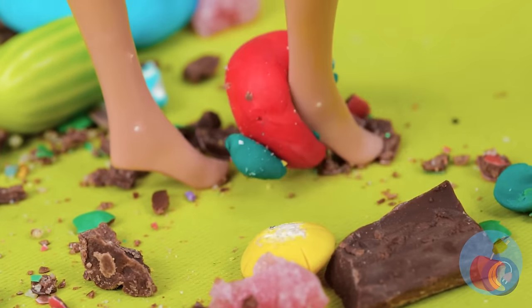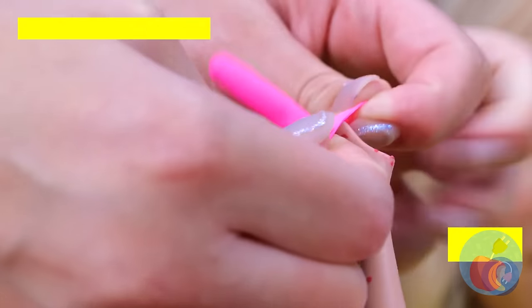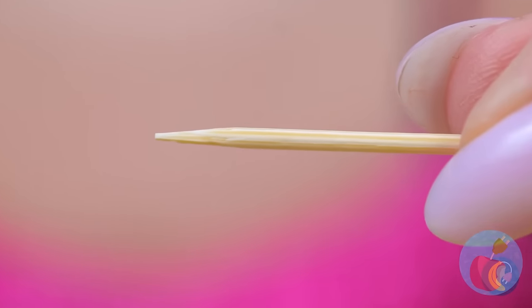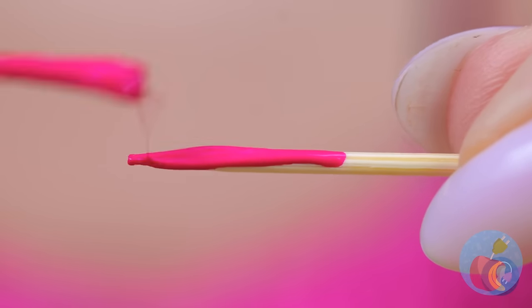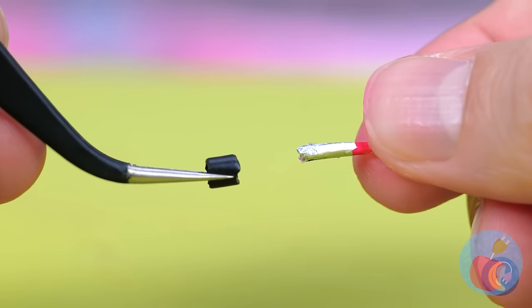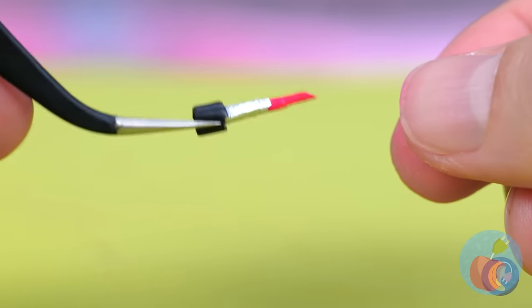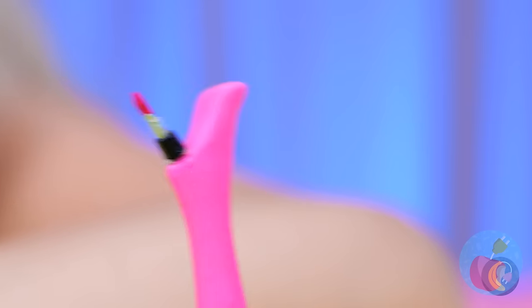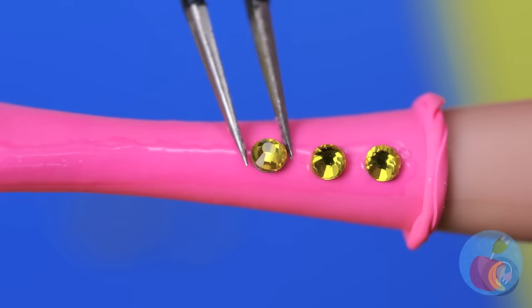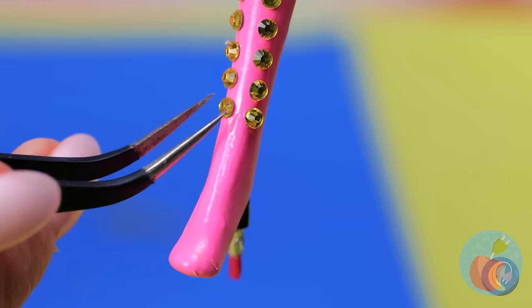But first, some new shoes. Get a balloon and a toothpick for the heel. Paint it and cover it in foil. Ooh, it kind of looks like lipstick. While we're at it, let's make it shine with a whole line of jewels.